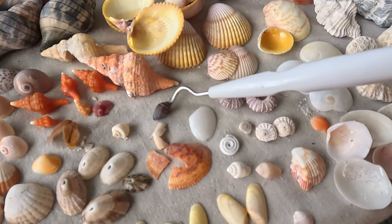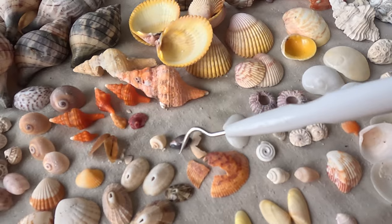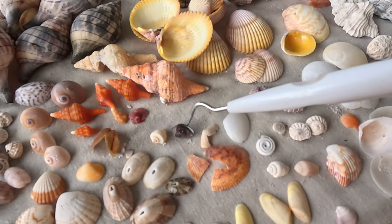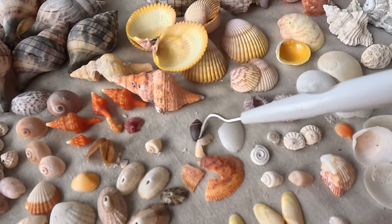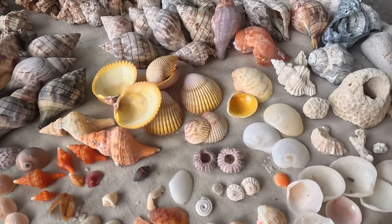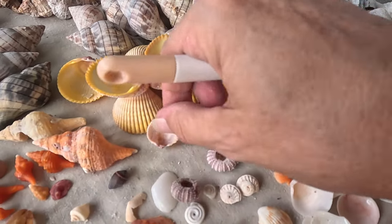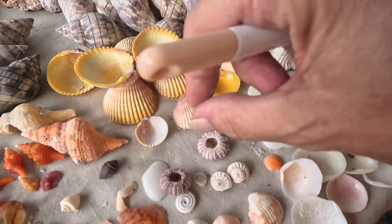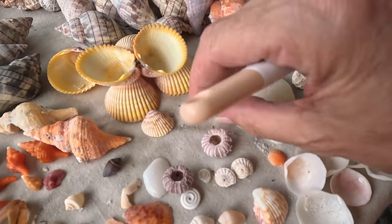A great little coffee bean melampus, super, super dark. Unlike that last one I got, which was kind of pale, this guy's really, really dark. Beautiful example of it. Some yellow cockles, a nice hinged pair, which was awesome. And that little one, which I thought was really nice too. He's not super yellow, but he's still pretty.